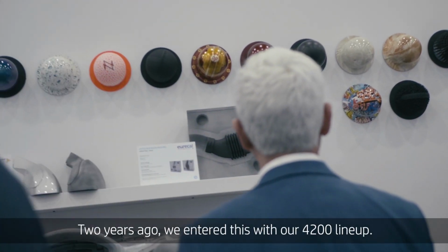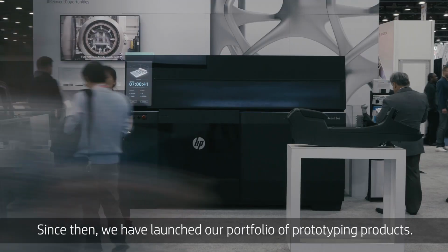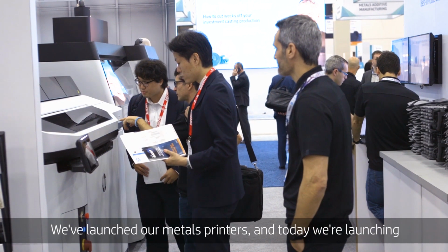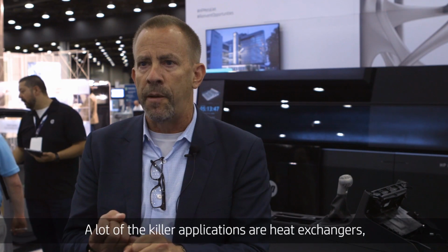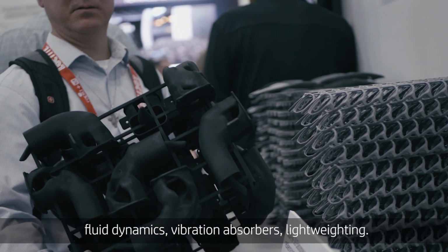Two years ago, we entered with our 4200 lineup. Since then, we have launched our portfolio of prototyping products. We've launched our metals printers. And today, we're launching our next version of our production printer, the 5200. A lot of the killer applications are heat exchangers, fluid dynamics, vibration absorbers, lightweighting.